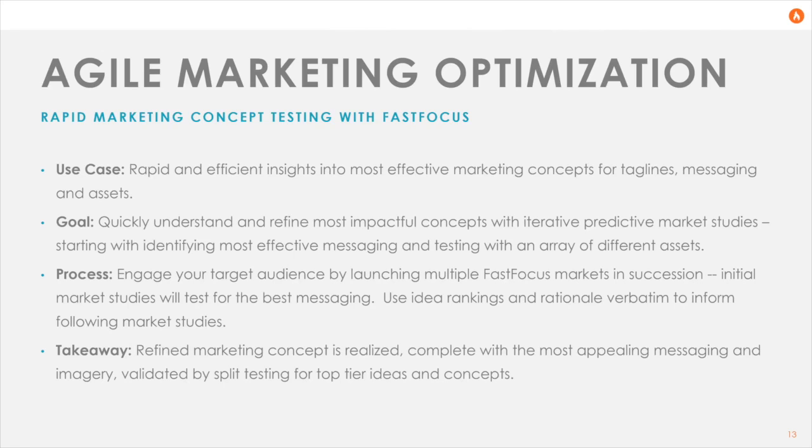In an iterative fashion, and this is something you can do in a matter of a couple of days, you can start with identifying your most effective messaging, fine-tune and refine it down to your top, most successful messaging and ideas, and then take those winning ideas or messages and test them with an array of different assets. So your very best messaging is tested against your various assets and imagery, and then those winning ideas can be tested in a final round within this predictive market study.